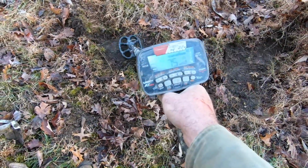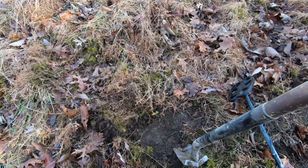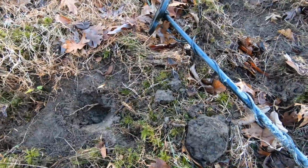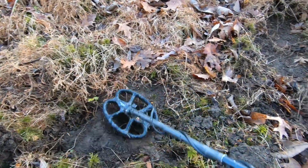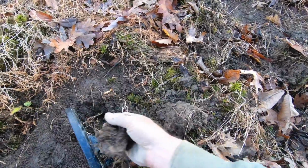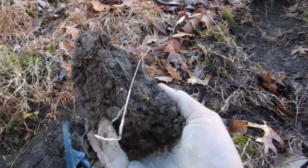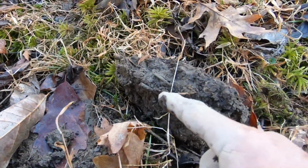Ooh, that sounds good. That sounds like a good one. If either one of these is a good old target. I actually dug a shotgun shell just a few minutes ago, so I'm not going to count that. I hear all the iron still in the ground. What we dug up is in here, and we will find it in just a minute. I hope it's something. Oh, looky, it's a coin. That's either a coin or a button. Could be either one at this point.